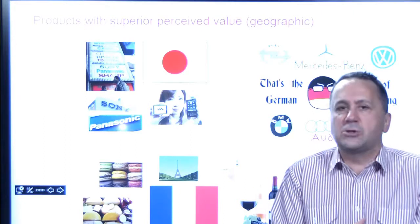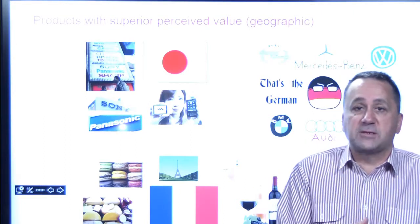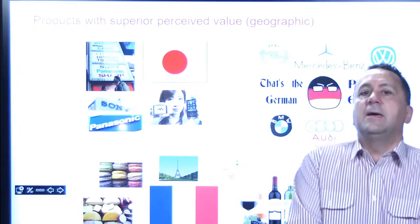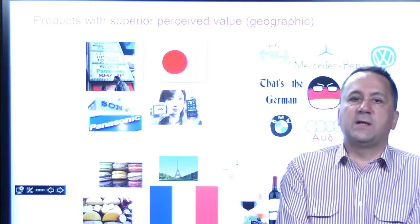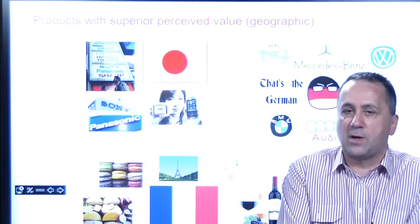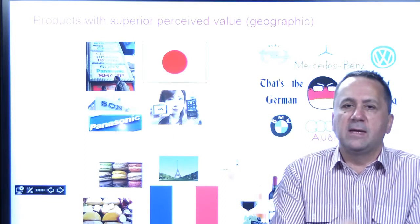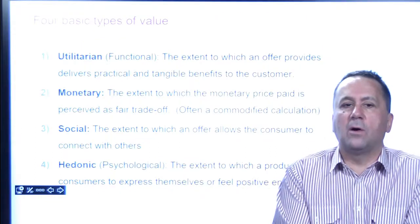Why are electronics that emanate from Japan, either manufactured or at least designed in Japan, perceived more highly than ones that are not? Again, what does that tell us? Can we charge a higher price relative to the competition or not? Keep that in mind as we move along.